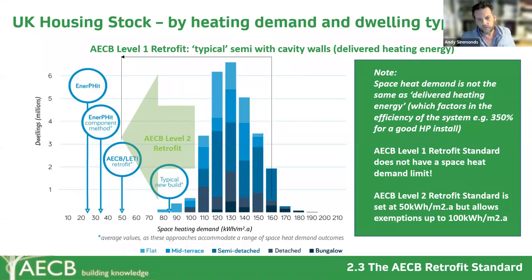So you can see that we've identified those standards which have a space heat demand. EnerPHit is a retrofit standard, as I said, which is sitting down at 25 kilowatt hours per square meter per year on the far left there. There is another way to certify to EnerPHit, where you use certified components, which allows you to do step-by-step type retrofits. That generally produces homes operating at about 35 kilowatt hours for space heating. You can see the AECB level 2 standard, which is the deeper retrofit standard, sitting there at 50. And likewise, you can see typical new build sitting at around 85.